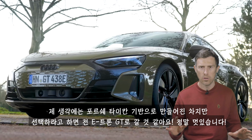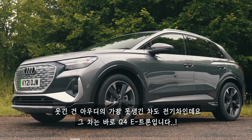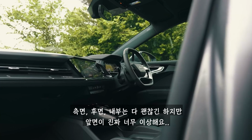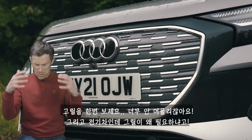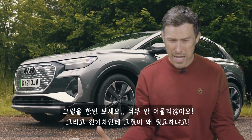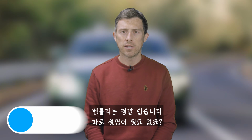it looks so cool. Ironically though, the ugliest car from Audi is also electric. It's the Q4 e-tron. The sides, the back, the interior, they're all good, but the front just looks so wrong. The grille just doesn't work and doesn't even need it. It's electric. Ugh.